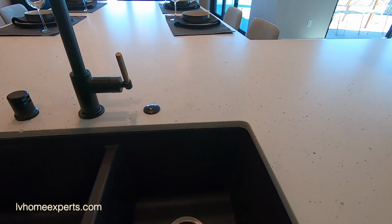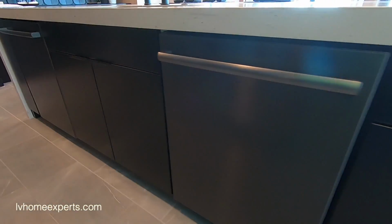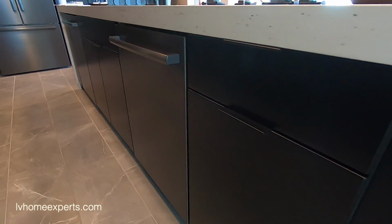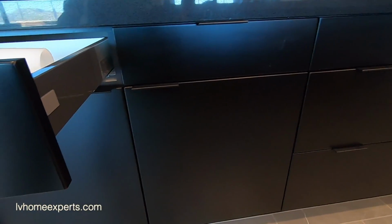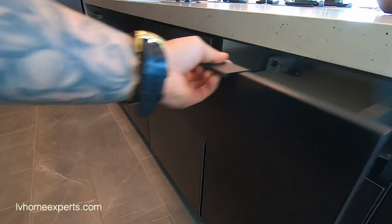Again, these fixtures right here are all upgraded. These drills are upgraded too. This one has a double sink. You do have a double dishwasher that you can definitely upgrade. These are MC cabinets. I thought these were our MC cabinets. You know what? It's the other house's MC cabinets. These are not MC cabinets, but these cabinets are still fine.